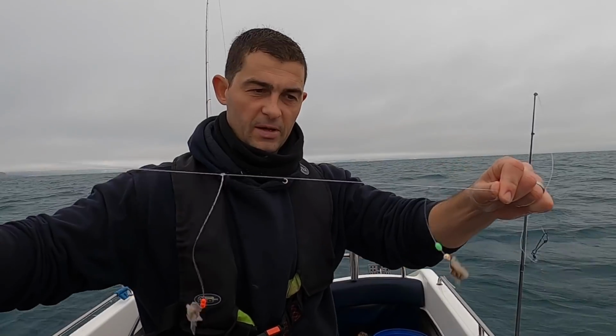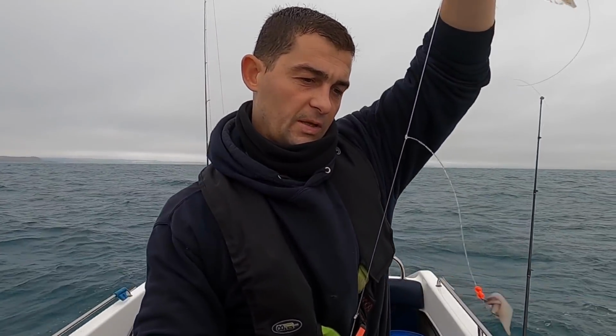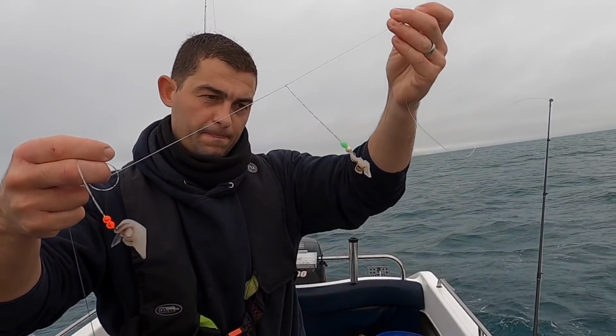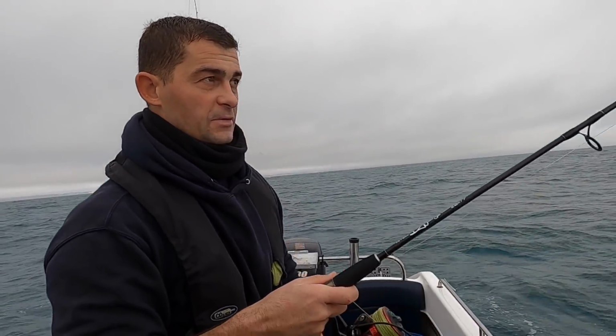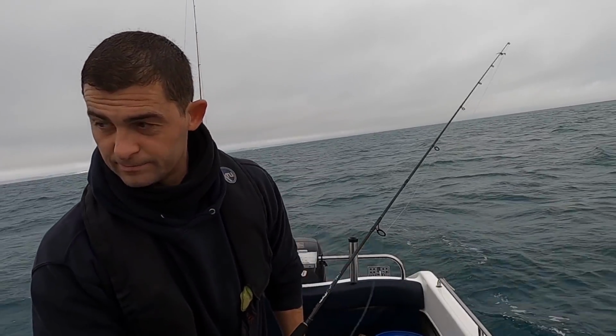This is my breaming rig. It's a two hook standoff rig, and I've just put a couple of little beads on, and these have got size 4 chinus on. If the fish down there are going to be smaller, I'll scale down my hooks to catch them.